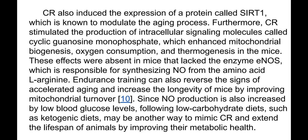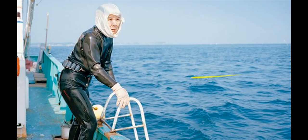Okay, what else? Again, endurance exercises and swimming, and especially diving, are very helpful. This picture represents Japanese ama. These women dive down to 30 meters deep and collect sea animals and seafood. This is very healthy, and this woman is 80 years old, yet she is quite good-looking for her age and very active.